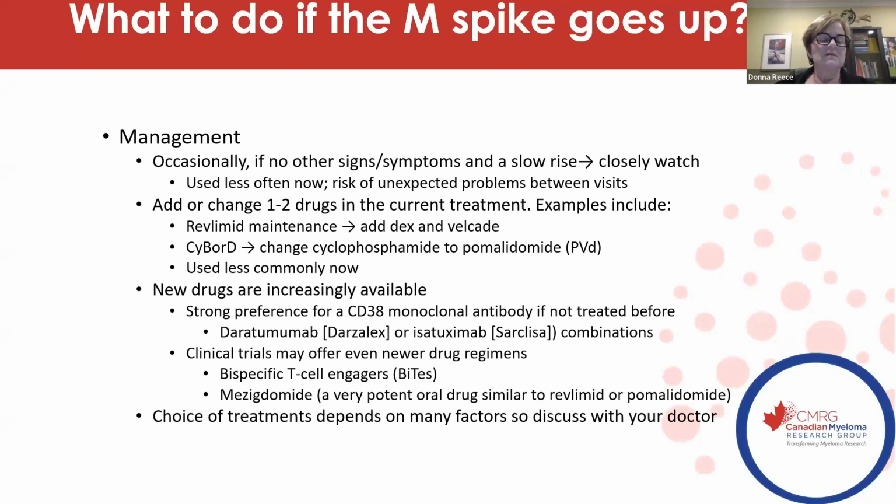Another approach we did quite commonly, again, with the newer drugs coming out, which we will be talking about in our future sessions, particularly the ones available through access programs and trials, we're moving to switching to these newer agents sooner than perhaps we did with the older ones. But still, sometimes we'll have a patient on one drug, and when the disease progresses, we'll either add something to it, like in the case of Revlimid maintenance. Sometimes we'll just add dexamethasone and Velcade. So now the individual is on RVD.